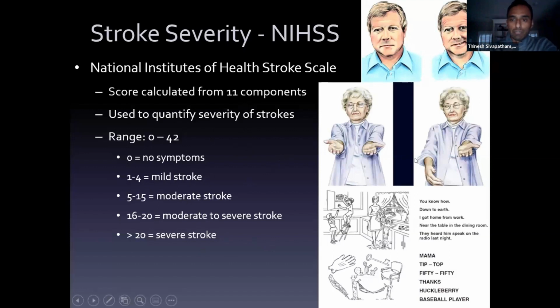And you can see some of the different components that we test: facial droop, weakness in the arms. We have patients assess pictures, assess language, and be able to read and recognize objects and things like that. And we do this very, very quickly. So the neurologist or ED team in our ERs do this within minutes to get a very comprehensive assessment of stroke severity. You don't have to do that.